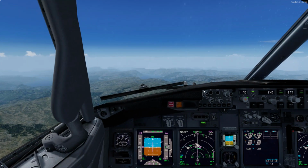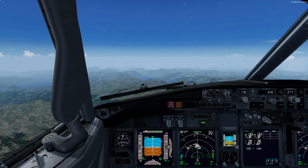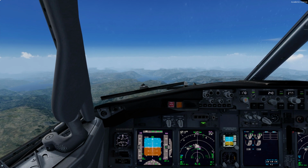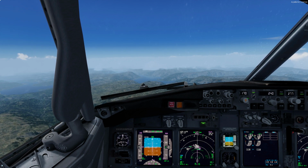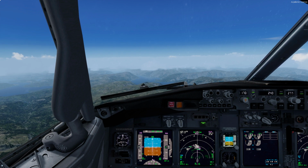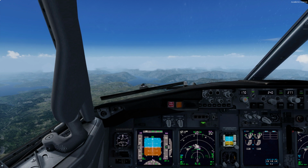That's also one of the cool things about flying into Norway. When you descend and arrive on the STARs, you are flying very close to the mountains, at least in some parts of Norway. If you fly into where I live at the moment, Molde, you will fly pretty much with the mountains low beyond you.